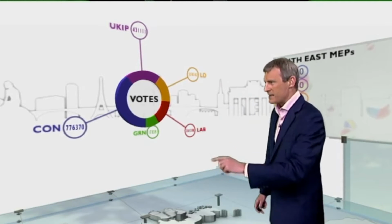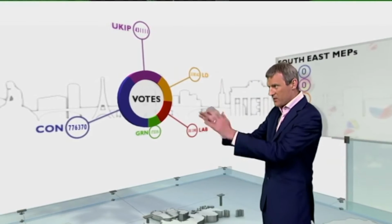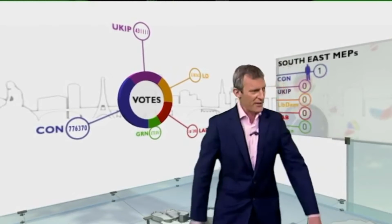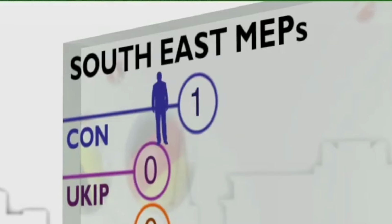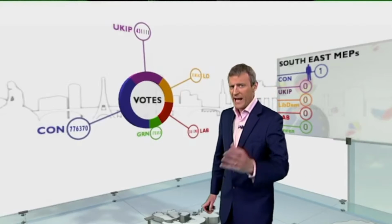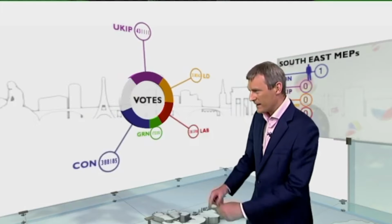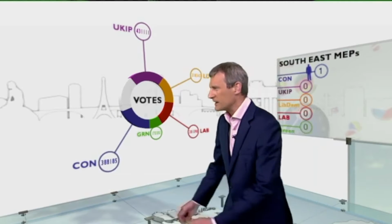Let's look at the Conservatives. They're 776,000, right? So they got the most number of votes based on the first reading of all the numbers. So we give them their first MEP. There it is. We now say how many MEPs do they have? Answer 1. We add 1 to it, and we divide their starting total by 2. And they go down. And then we look again for the party with the most number of votes.